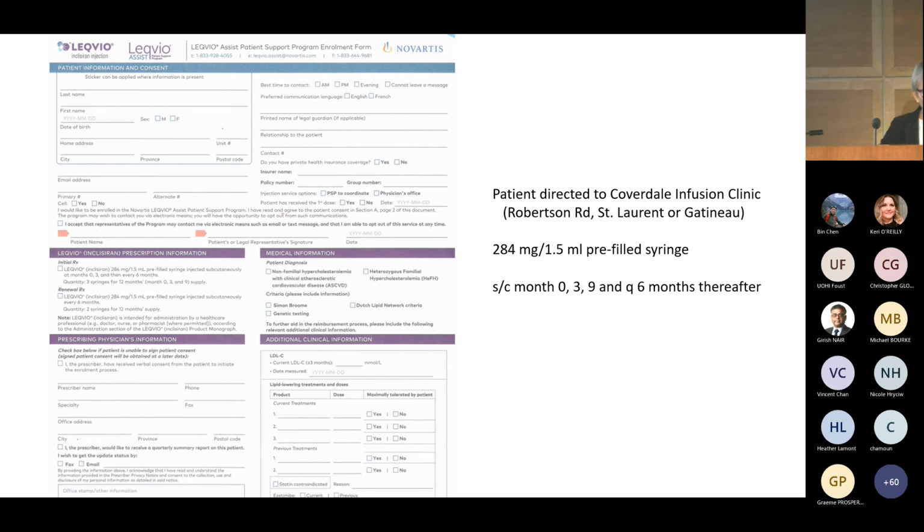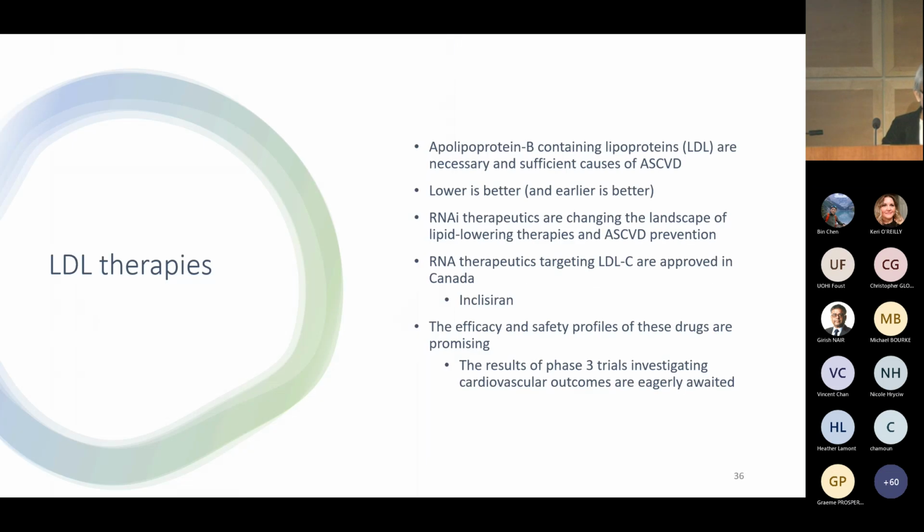And so fill out this form, and the patient's directed to one of the Coverdale infusion clinics. So there's one on Robertson Road, another in Saint Laurent, there's one in Gatineau. And basically the drug is administered there. So 284 milligrams at baseline, 3 months, then every 6 months thereafter. So really fairly simple. And for a patient that doesn't like to do injections, it's obviously much simpler than doing the injections of Repatha or Praluent.